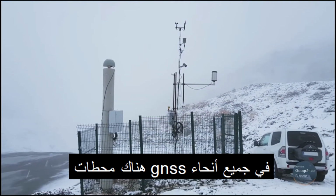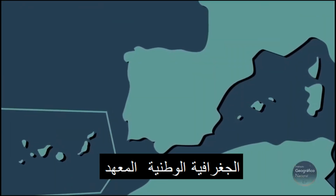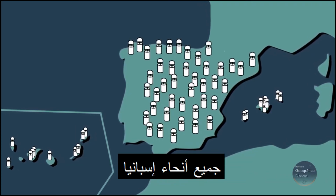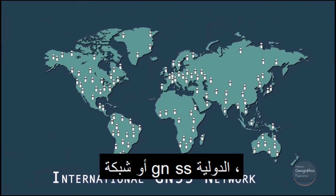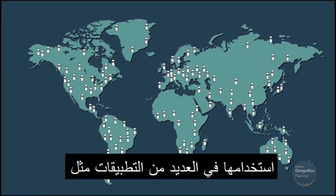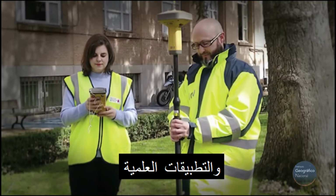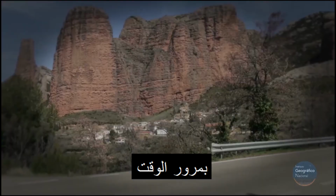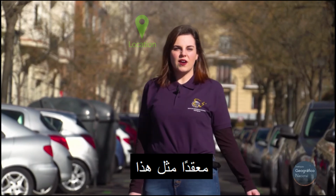There are GNSS stations all over the world, grouped into networks. For example, the National Geographic Institute has a network of more than 100 stations throughout Spain. In addition, there are others, such as the European Network of Permanent Stations or the International GNSS Network. Their data are public, and we can use them in many applications such as roadworks, agriculture, cartography, and various scientific applications to study our planet and how it changes over time. Remember that behind something as simple as this, you can find something as complex as this.